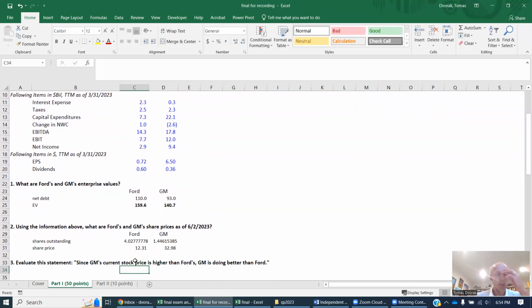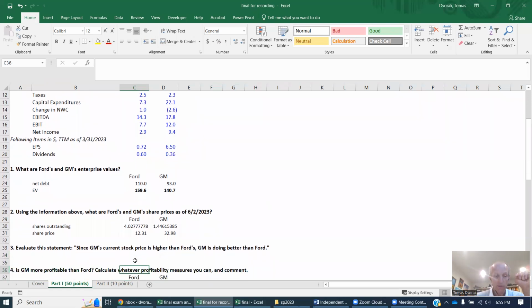Question 3. Since GM's current stock price is higher than Ford's, GM is doing better than Ford. That statement is false. Stock price depends on the number of shares outstanding. Number of shares outstanding is arbitrary. A company can issue 1,000 shares or it can issue 10,000 shares. In this case, GM has only 1.4 million shares outstanding. So given that they have roughly similar market cap, the share price is a little higher. Doesn't mean that GM is doing better in any sense. Tomorrow, GM could decide to slice each share into 10 different pieces, and the stock price could go down from $32 to $3, and nothing material would change. So this statement is very much false.